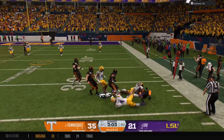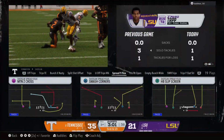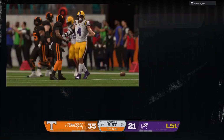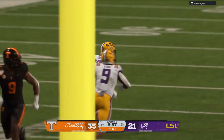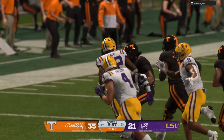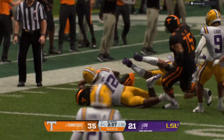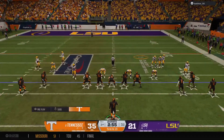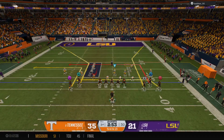Looking to set up a screen pass here. Defense flies in. They make the tackle behind the line of scrimmage. Chris, the timing of this screen pass just seemed to be off. The defense almost waiting for the ball to be thrown. He had nowhere to go by the time he caught it. 8th play of the drive coming up, but a long way to go on third down.